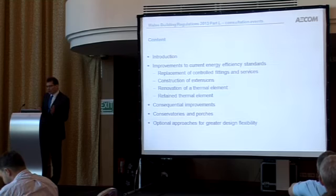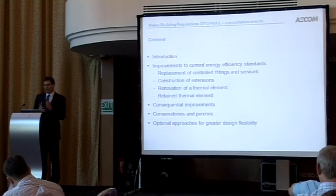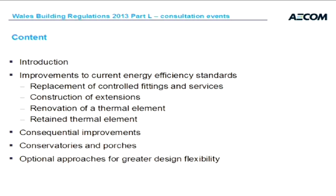Okay, I've got existing homes as well. So we focus very much on new homes. I guess more people talk, let's say, about new home standards than existing home standards. So the content of the presentation now is to give you a bit of an introduction about existing homes.